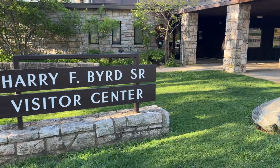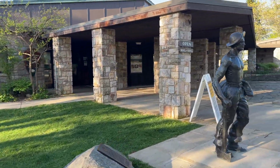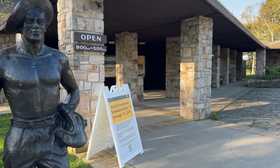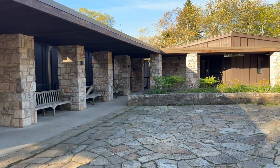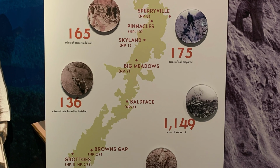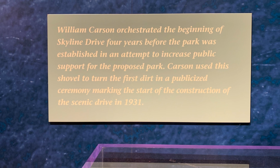Just outside the Visitor Center, you can find flush toilet restrooms. Inside the Visitor Center, you'll find various displays and helpful information about the history and nature in this park. Rangers are also stationed in that Visitor Center to help you with any questions you may have.